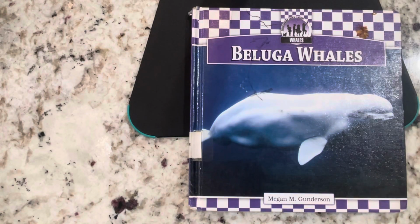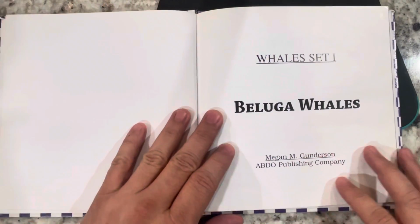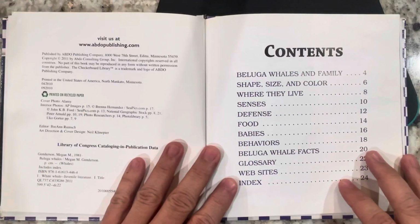Hey boys and girls, this book is called Beluga Whales by Megan M. Gunderson. Whale Set 1, Beluga Whales by Megan M. Gunderson. This is the table of contents.